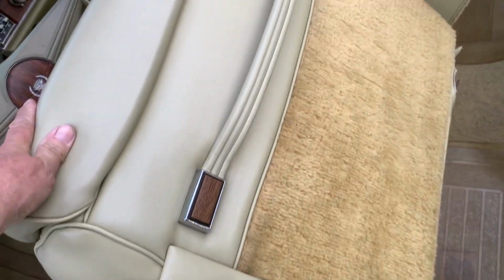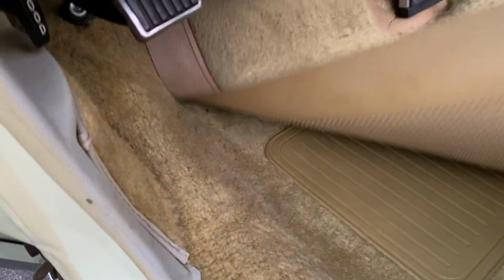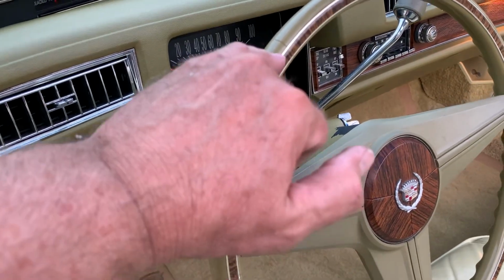Shape. Seat backs show nice. No unusual stains and issues under the carpets. Both the full floor mats are in place still. Original ivory gold metallic, I think, or something similar to that color combination for the interior. A couple hairline cracks in the steering wheel.